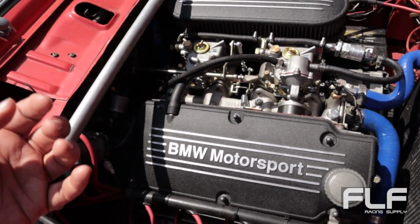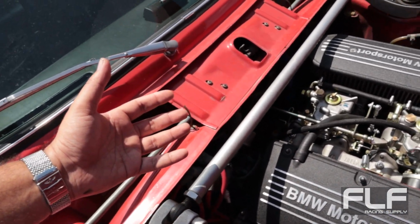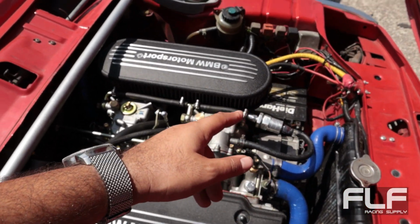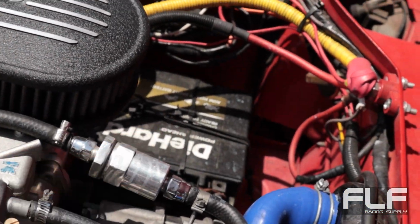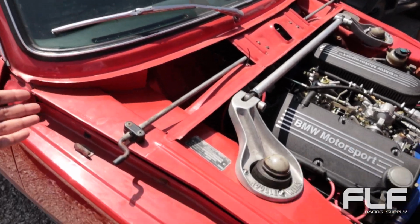I would never have thought that I would see someone swap an S14, such a rare engine to begin with, into a 2002. I mean, wow. You know, got the custom radiator hoses, battery over there. The tie downs are literally zip ties, so that's a little sketchy, but otherwise, this is a fantastic build. This is very, very cool.